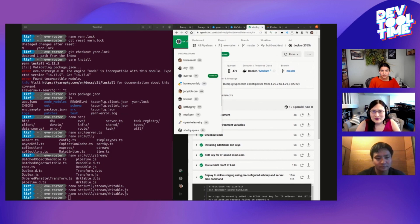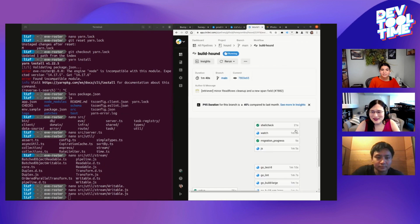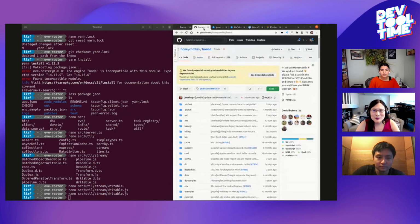Yes. But certainly there are more interesting pipelines. For instance, there are pipelines being run by my colleagues at Honeycomb right now, where we have these massive pipelines that execute a bunch of parallel steps. That's because our application is not just a JavaScript front end and back end, but a series of Go microservices built in a mono repo. This is our main Honeycomb repo. That's a little bit more complex.